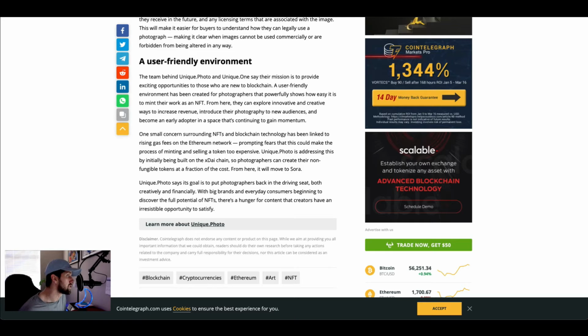One small concern surrounding NFTs and blockchain technology has been linked to rising gas fees on the Ethereum network, prompting fears that this can make the process of minting and selling a token too expensive. Unique Photo is addressing this by initially being built on the xDai chain, so photographers can create their non-fungible tokens at a fraction of the cost. From here, it will move to Zora. Wow, okay, so xDai and Zora, keep an eye out on those. We'll definitely be covering those soon.